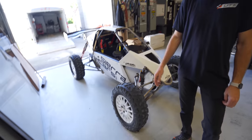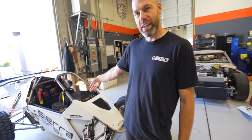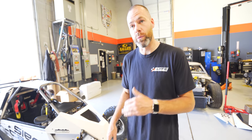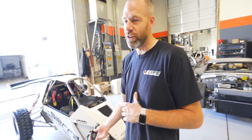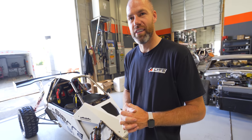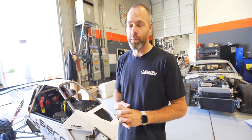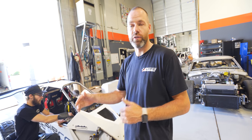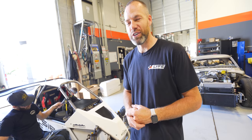So this is it. 3 years later, this is a 2019 prototype. We've retrofitted some of the 2021 parts that we're going to be testing today. So this car has electric power steering, more suspension travel, and a couple other goodies that are on our new 2021 cars that we've been building. So we've been prototyping and developing for 3 years, and 2021 is our first production chassis. So I'm ready to share it with the world.